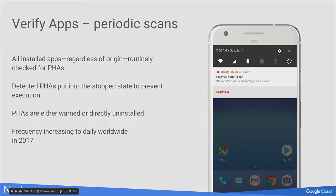For the last year and a half, we've been scanning every device in Russia daily for PHAs. That was to tackle some very persistent SMS fraud campaigns. And we saw a huge improvement in the PHA rates for Russia in doing so. And so we're excited at the start of this year to now be expanding that coverage to every Android device in the world. So every device will be checking for installed PHAs daily in just a few weeks' time.